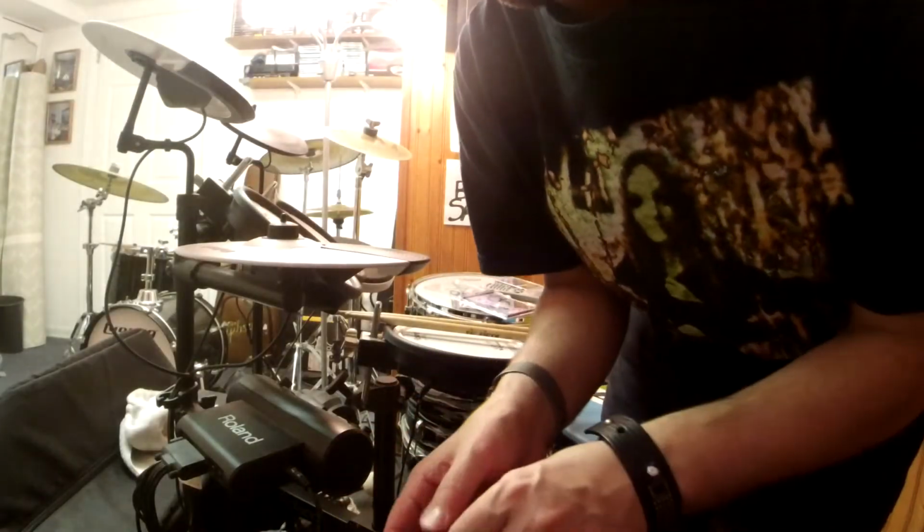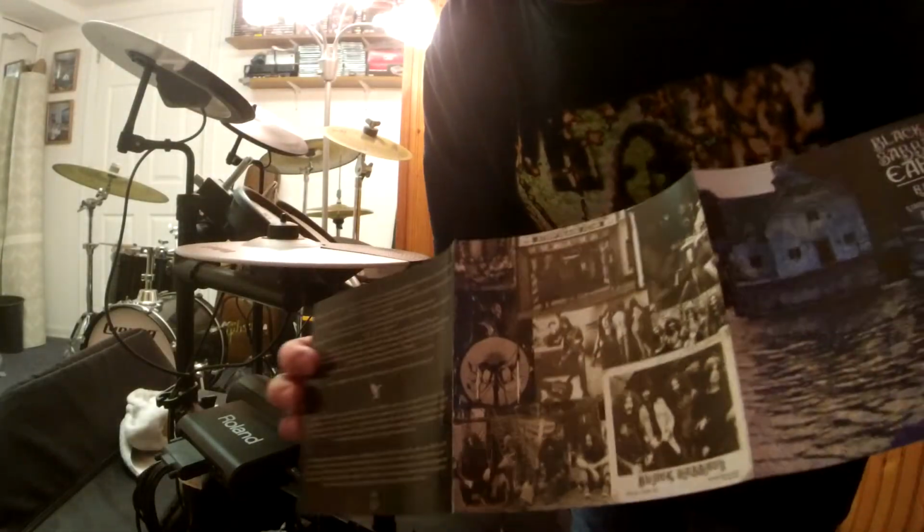Photos. There's a photo of the debut album location where the picture was taken. This is a more modern day picture, by the way. It's a real landmark. It's still there today.